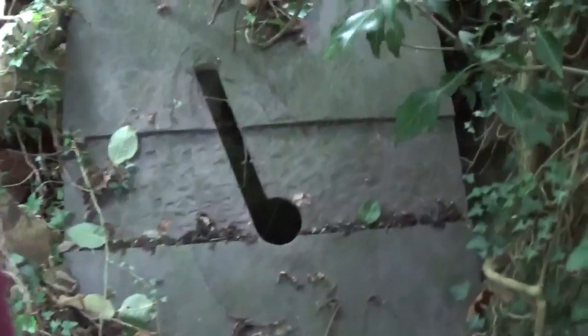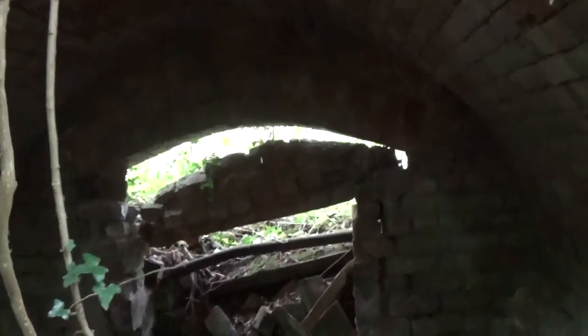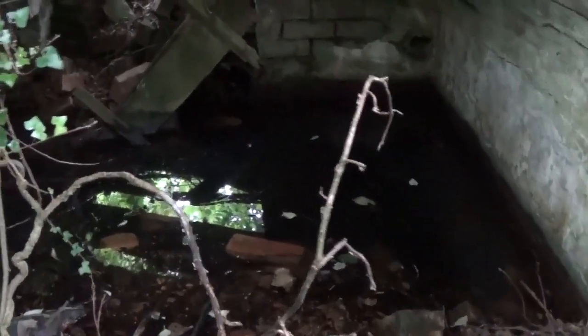That's slate, that is. What's that cut out for? What do you think? Could it be an ice house? It's domed, isn't it? You can't see for all this ivy, but there's a beautiful old dome on this. That was obviously the way in over there, wasn't it? And it's obviously dug down, and ice houses are always below. Oh no, there's a big drainage pipe coming into it.